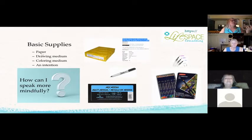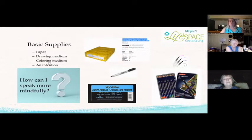But so basically paper, any kind of paper. I of course use my regular cardstock because I oftentimes use it as cards or something like greeting cards or something like that. So I use my cardstock. It's smooth and I like the texture of it. So that's what I'll be using, but you can use anything. It really depends on what you want to do with the result.